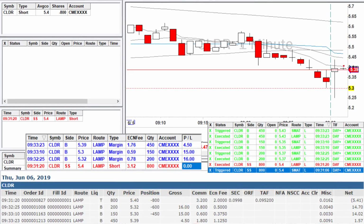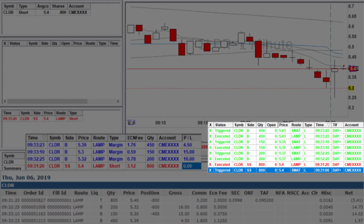Here, as you can see, I was filled 800 units at 540. I just want to show you some numbers, so let's look at how fast the execution was. I set my trigger at 9:31:06. That's when my order was there, waiting to be filled. Then it got filled at 31:20. That's where you see the 14 seconds delay.